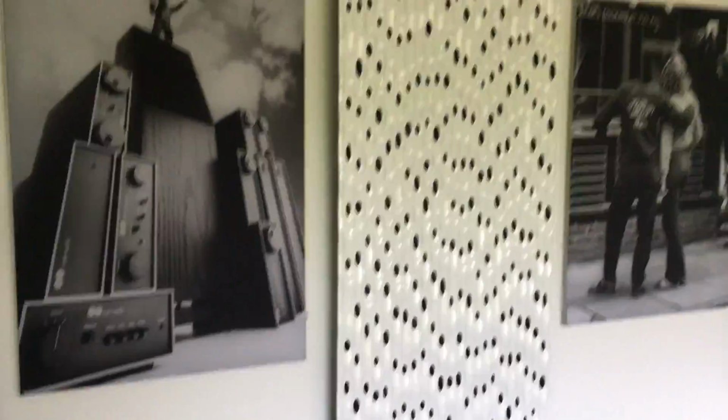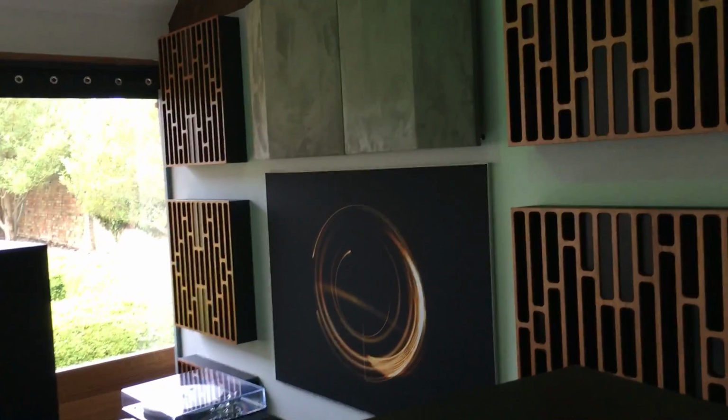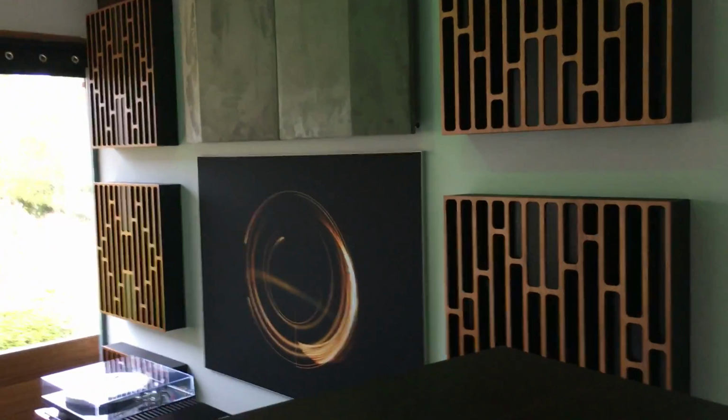So that's this room, and if you listen to my voice in here, you'll hear how dead it sounds. It's really strange in a dead room because I've never really experienced it before. It's a very different experience. My voice doesn't travel at all. It just stops, which is great for audio.